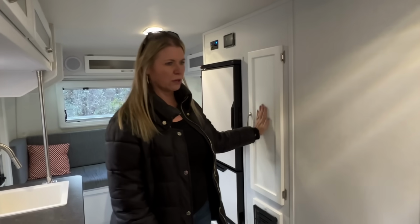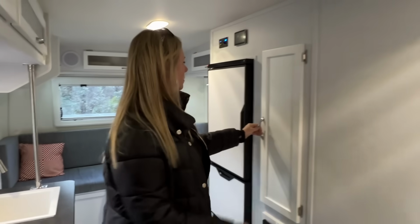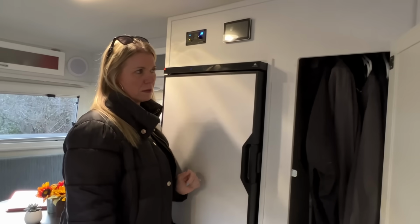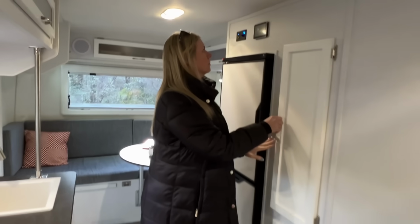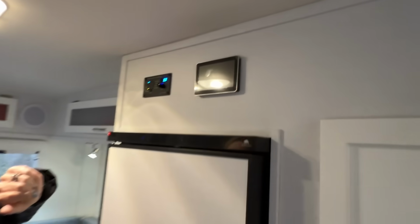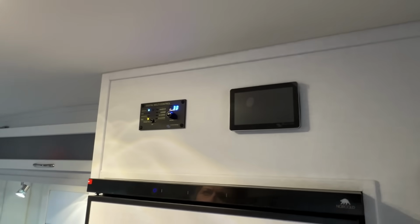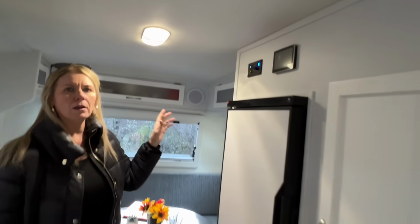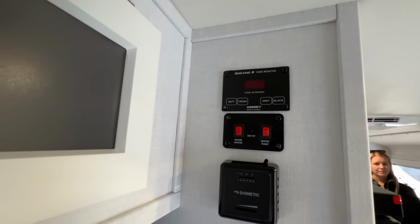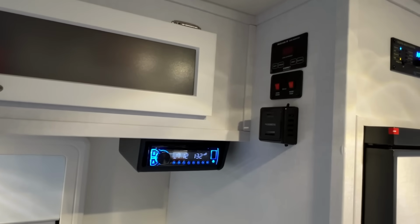I think this is storage, probably like a pantry or something. Open it up. Oh yeah, it's a coat closet. Coat closet right there. And then, what is this? Oh, this is the Victron solar controller, I think. And then, this is sort of a power thing. I don't know what that is. And then, come back over here, and you can see it's got the furnace control, water heater, water pump, and then the sea level. They got a sea level tank monitor in here.